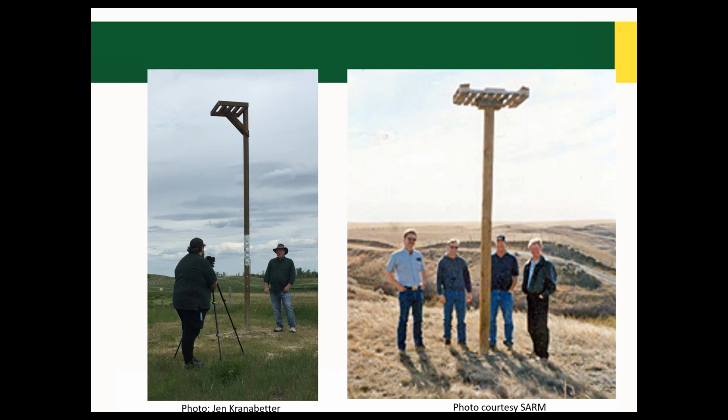And this is an older photo courtesy of SARM of a raptor platform made from a recycled power pole, it looks like. I used 4x4 for mine. It's still standing after experiencing all of the significant winds we've had in the last little while, and that one was built for less than 200 bucks. So they're cheap and easy to make. Getting them in the ground is always a challenge, but there it is.